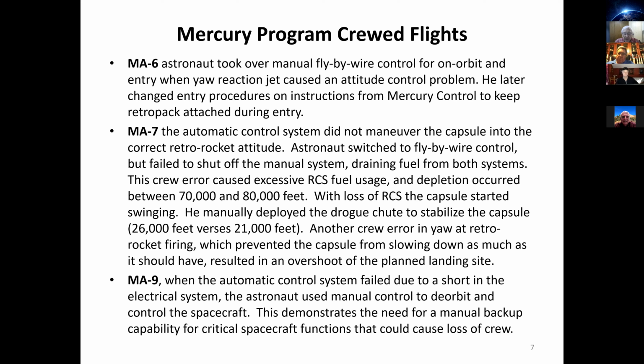MA-9, when the automatic... Carpenter on that flight never flew again after that mission, having had many crew-operated errors. MA-9, when the automatic control system failed to short, this was Cooper's flight. We had the complete electrical failure. So Gordon Cooper had to actually use that manual control linkage in order to come back home safely.